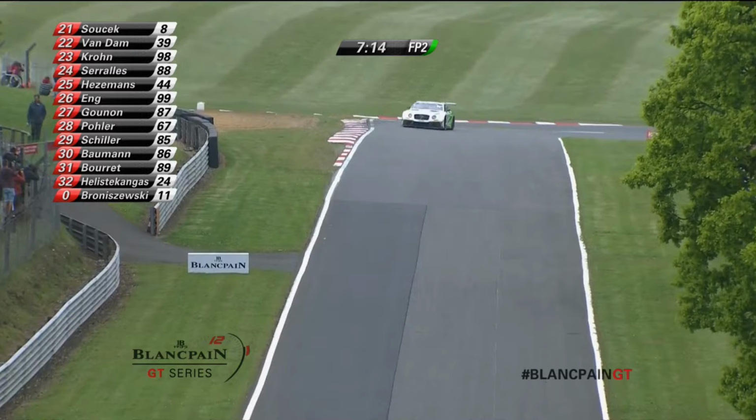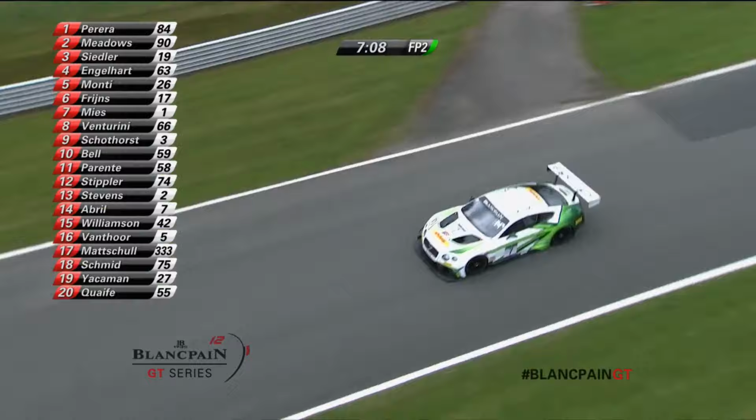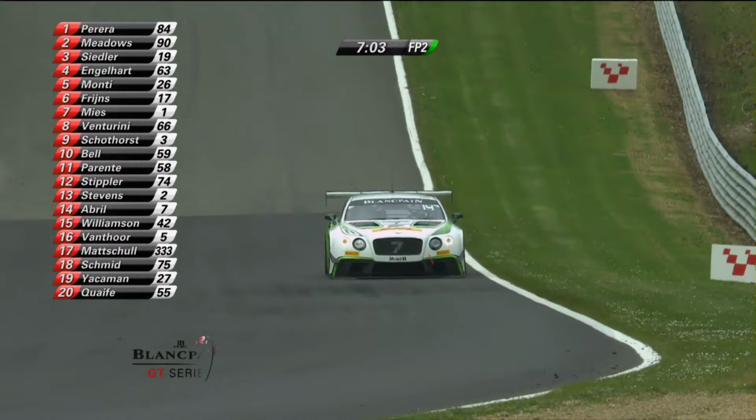So there we have. The next person beyond that is the number 55 entry, which is the Spirit of Race, Phil Quaife Ferrari. If he can just eke out a tenth of a second, we'll have what we were looking for, the top 20 covered by a second. Benson Abril back in the number 7 car.